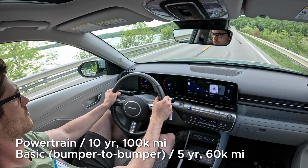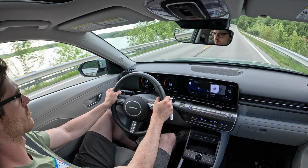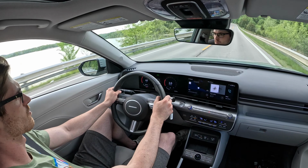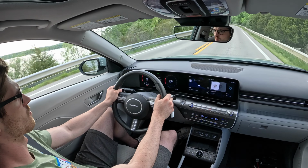While it is worthy to mention that Hyundai carries some of the longest warranties in the business, with Hyundai's hit or miss past, I don't feel comfortable recommending this to folks that really prioritize reliability just yet. For a lease, have at it.